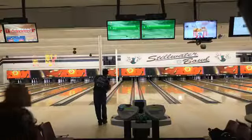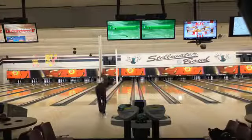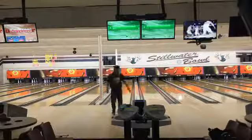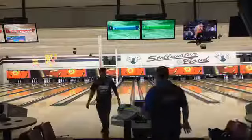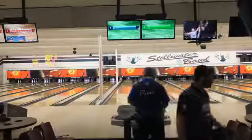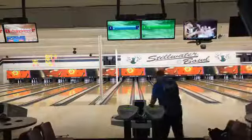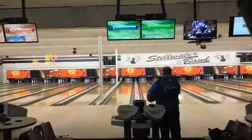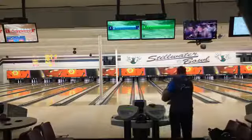So anyways, it was a lot of fun watching the position round coming down the stretch today. Everything was tight, except for the top few seeds. Manhart kind of walked away with the match play. 235, 217, 238, 279, 245, 2-0. So not a game under 2-0 for Doug through the match play portion.